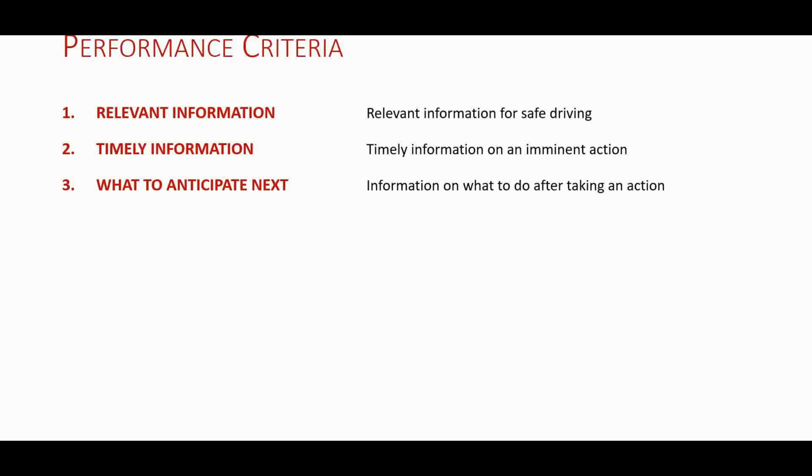Etc. The fourth criterion is recalculation. This is about how well the navigation system adapts after taking a wrong move. The navigation system suggests something and the driver makes a wrong move. How well the system recalculates the distance in time.